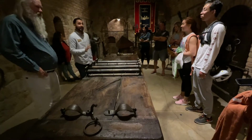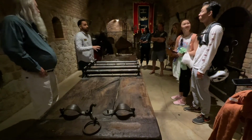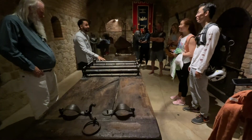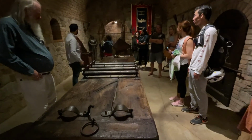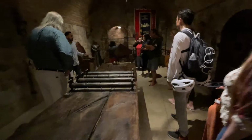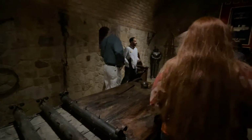It's an effective way of getting information out of someone. Whether the information was relevant or reliable or not was a totally different story, because people would say just about anything to be able to be released off of a device such as this, right? Kind of the same way that the hot seat works over here. So this is something that, again, is not going to kill you. So they would strip somebody down, have them sit down here for extended periods of time to really create that physical discomfort, right? And all the while.